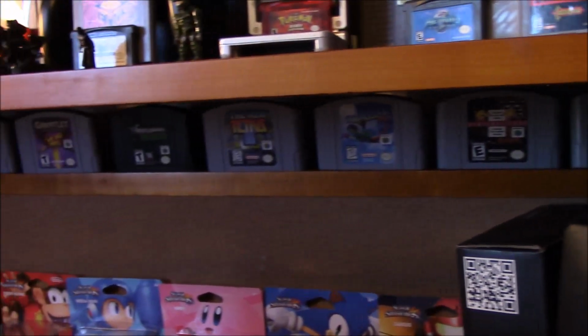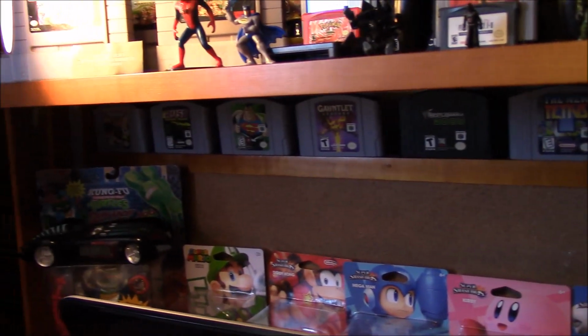I did forget to show you guys one thing. My little display piece of N64 games. Let me show it to you. I got some more N64 games just sitting up there displayed. So I thought that was a cool way of displaying some N64 games, and I try to keep my room as clean as possible. I still have to put stuff in alphabetical order, and I need to get a list.